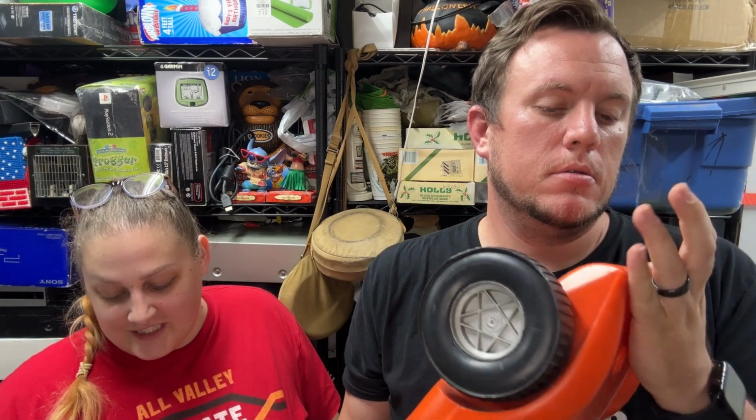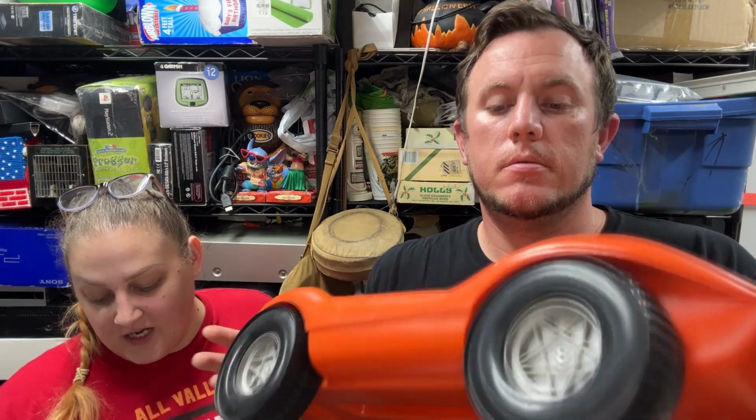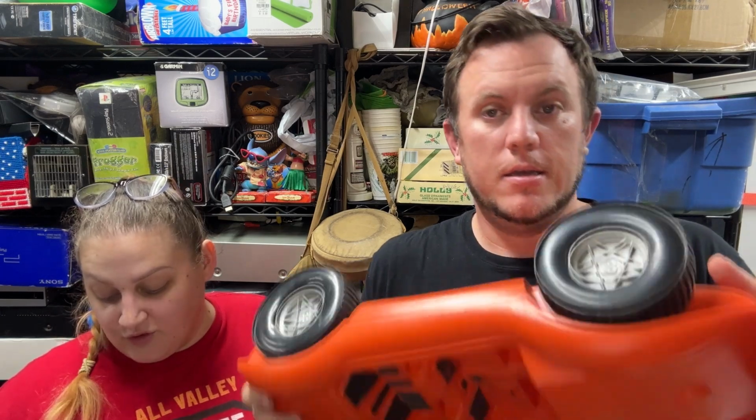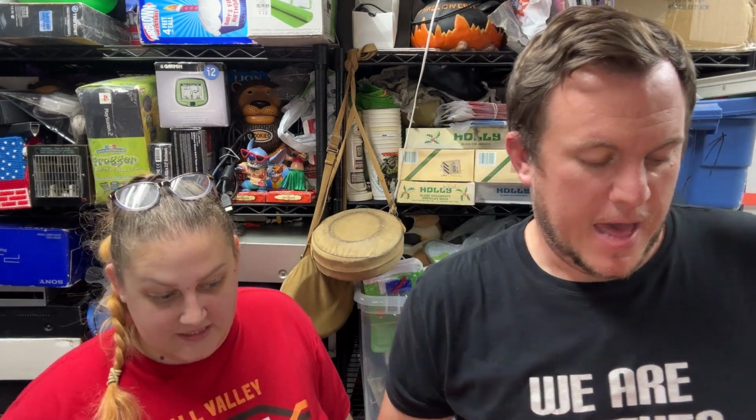So this is a vintage Barbie G.I. Joe sports car. It was made in West Germany. It's pretty big. We've had it for a long time. And it sold for $48 shipped. Yeah, that one, I'm just happy to see it go. It's been listed for a while.